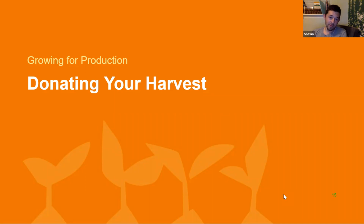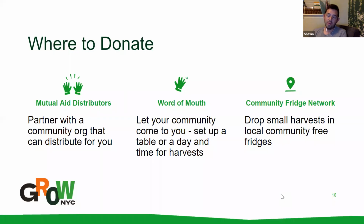And so as growers, and everyone here who's growing or interested in growing, a key part of that is also finding partners to get the food distributed. And I think there's a couple different ways you can go about doing that. One is to partner with an existing community organization that's already distributing food. So it could be a community center, it could be a faith-based organization. Lots of different nonprofits are out there trying to address food insecurity.